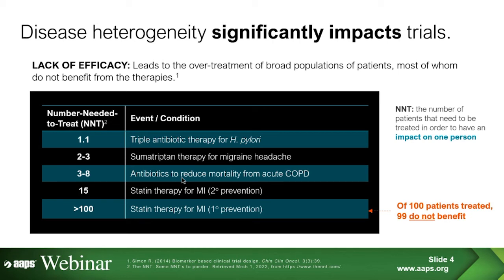Now, the NNT particularly begins to fall off significantly when we think about prevention of disease. And we see this illustrated with statin therapy, which for secondary prevention of myocardial infarction in those with established coronary artery disease, the NNT is approximately 15. Whereas for primary prevention, as shown in the last row here, in those without established CAD, statin therapy has an NNT that's greater than 100. Which means for every one individual that has a prevented heart attack because they took a statin therapy, 99 individuals at least did not actually benefit. Next slide, please.